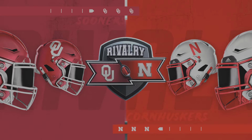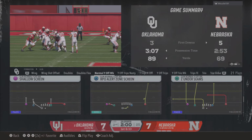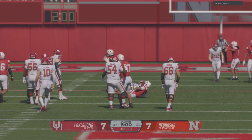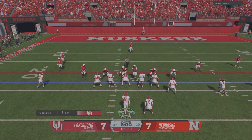We'll take a quick break here. 2 minutes to play in the first half. The Sooners have it with a 1st and 10.